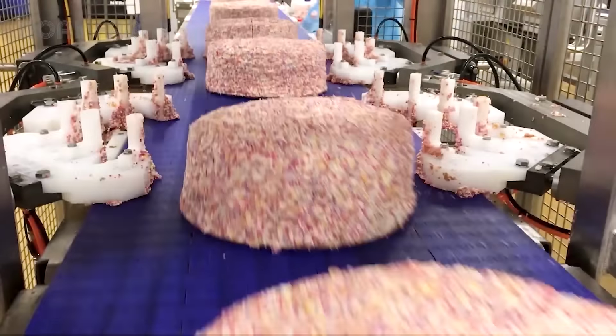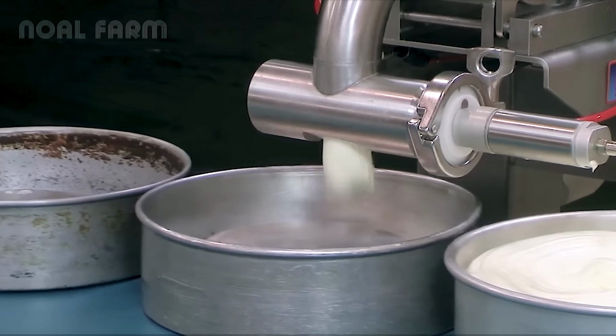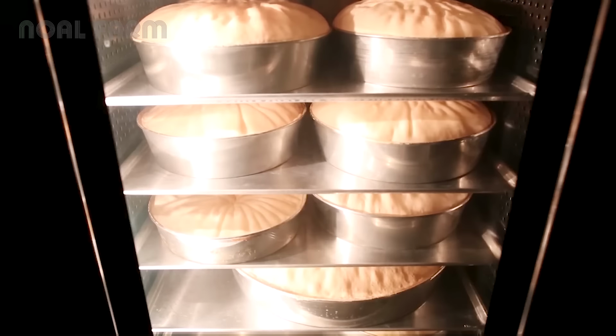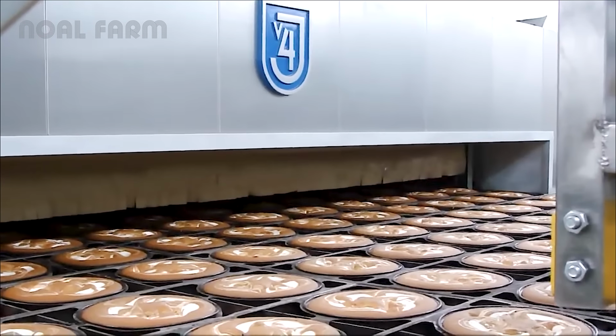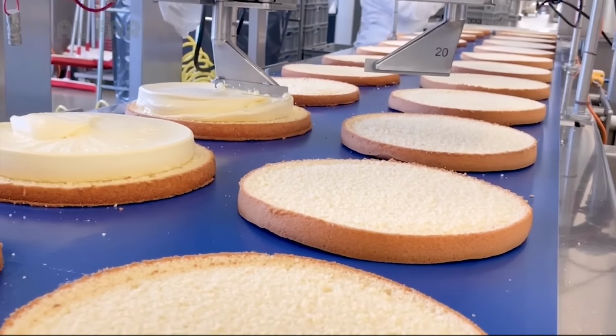The world of cake making has undergone a remarkable transformation with the advent of innovation. So, let's explore the sweet side of technology and discover the magic behind your favorite cakes. Starting with the ingredients, where they meet machinery and ideas become cakes.